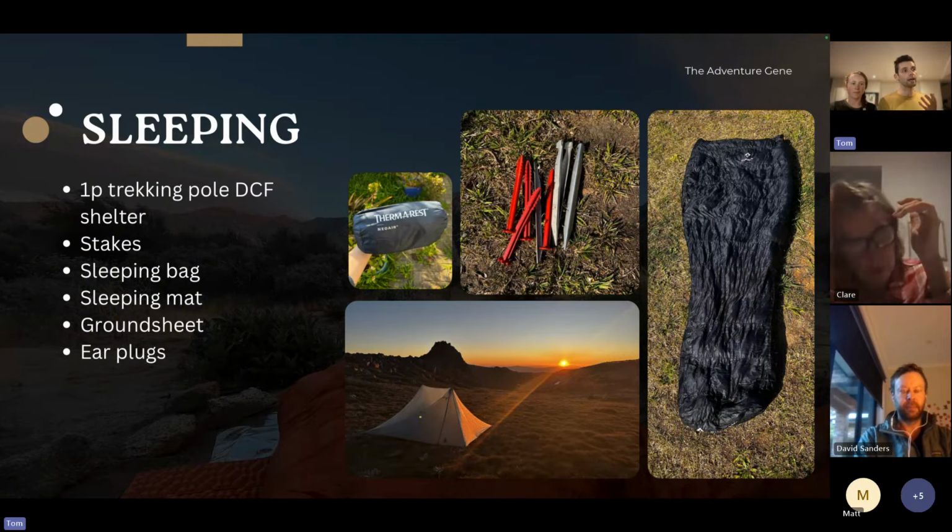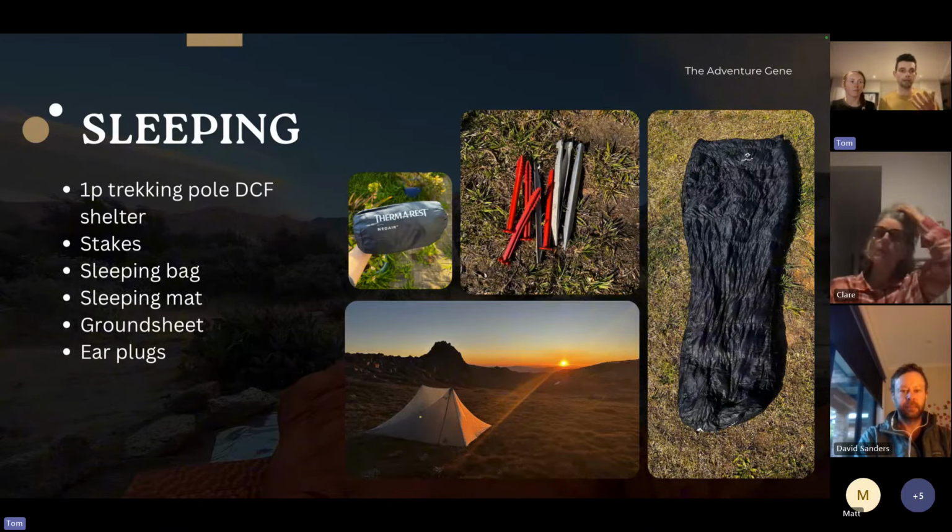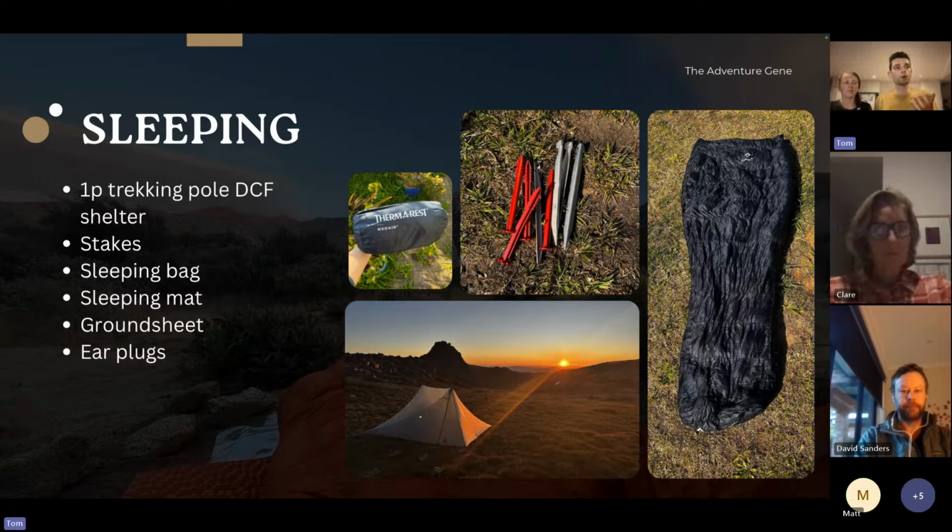For us, we have found that tents, especially on the alpine track, give you a place where you want to be able to set up and have protection from the elements. With a tarp, you don't quite get the bug protection that you get with a tent, and with a bivvy, you get lots of condensation issues. So specifically for hiking solo, we'd look at something like a 1-person trekking pole shelter.